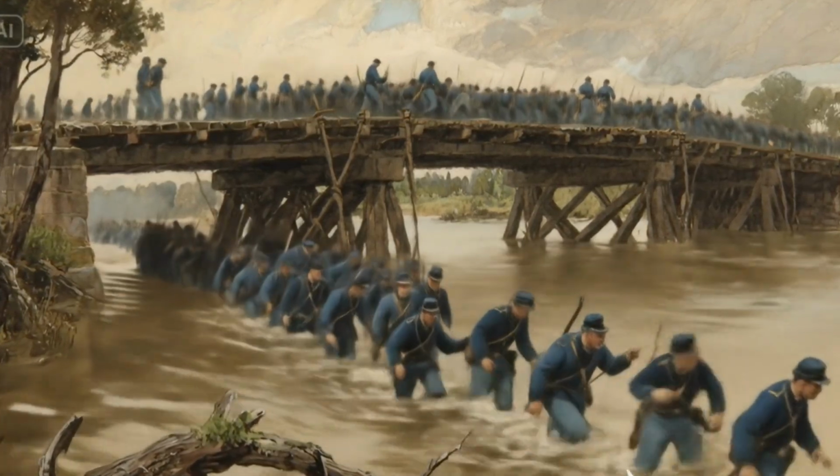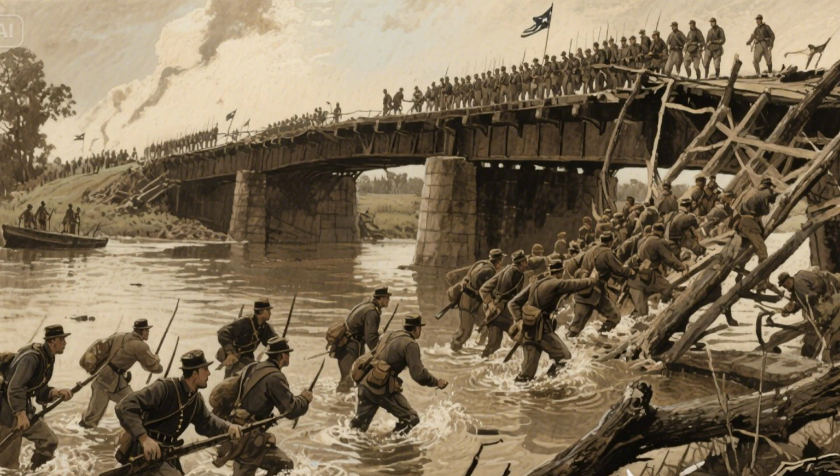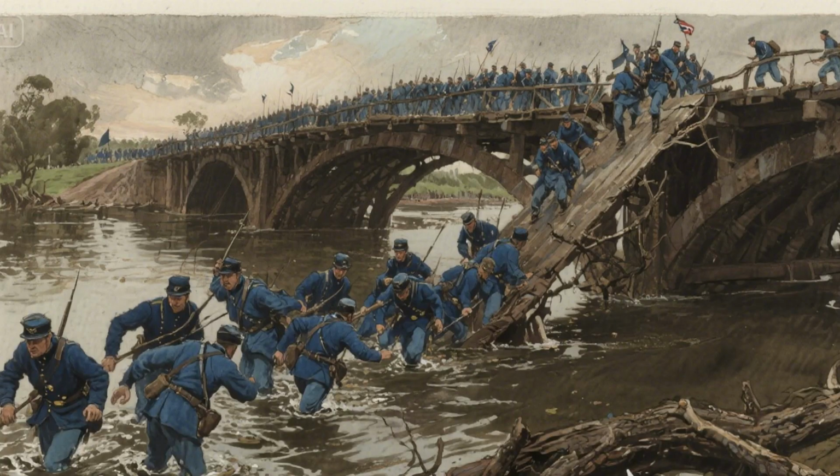And President Davis was actually on the battlefield. He was, witnessing the confusion and Smith's apparent indecisiveness firsthand, and that's when Davis made the change. He relieved Smith and appointed Robert E. Lee to command the army. Wow, right there on the field.